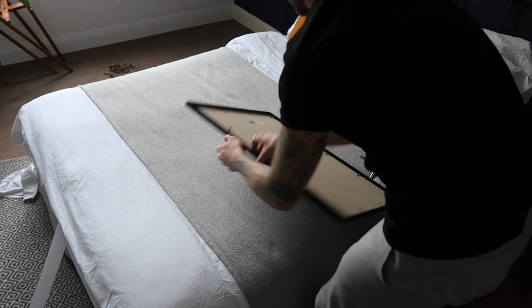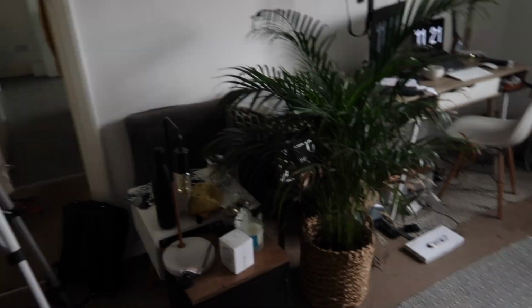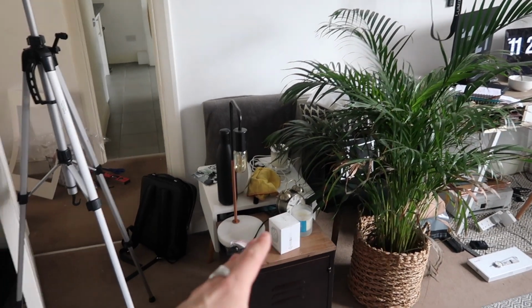So I've just framed this map print. I'm either going to pop it up there next to my New York print, or I might rest it on the side. I'm kind of undecided at the minute. I'm just going to see how it looks, but now is the time to give everything a bit of a dust down and a hoover and pop everything back in place.